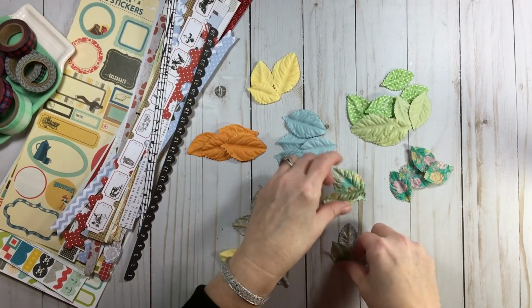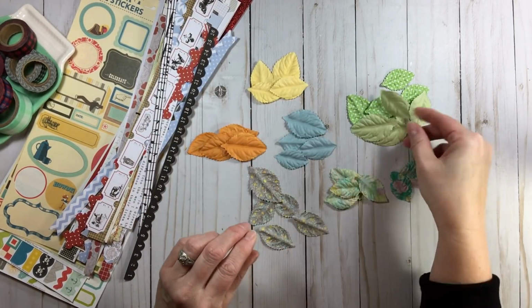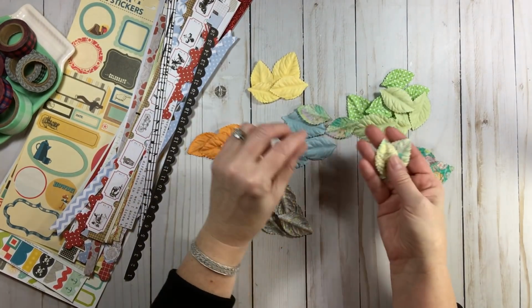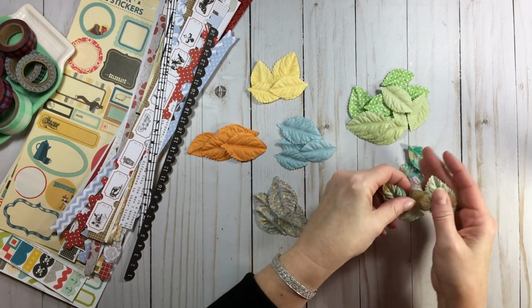Okay, so next question. Oh man, I'm going to get sidetracked. This might be a two-part mixer. That's okay. So where will these go? These look like a baby. Oh, we're going to put them in green. Green or turquoise? Oh yeah, not turquoise.